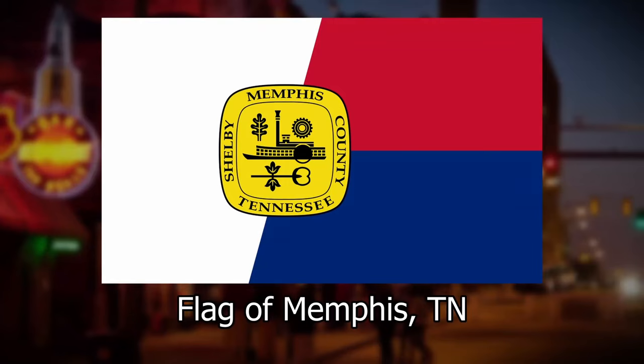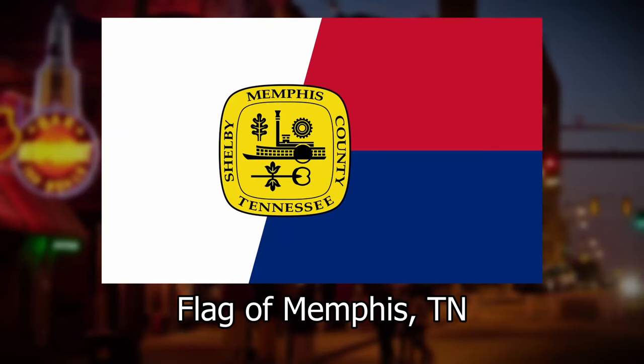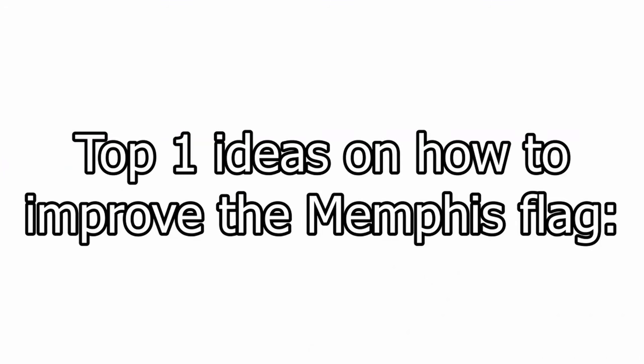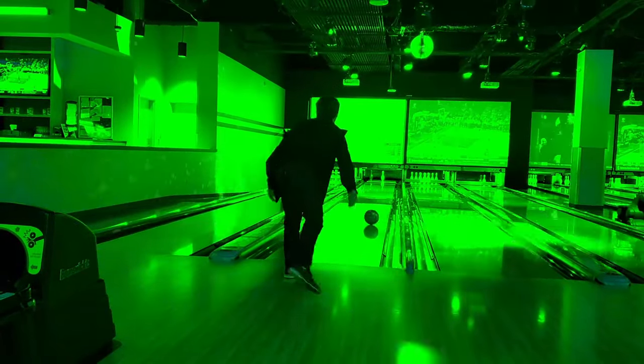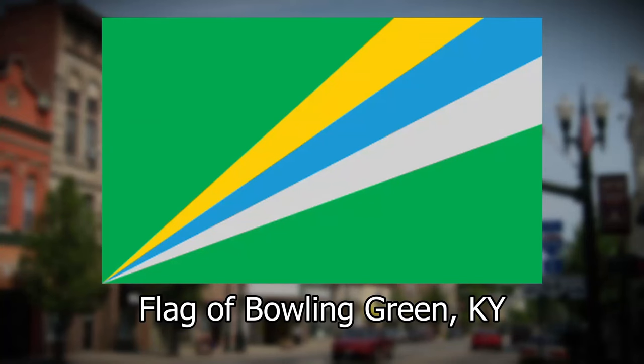Memphis really has something going for it, with a slant here representing the angle of the Mississippi as it passes by. But then you ruined it with Boat, Sun, Leaf, Cotton, Shelby, Memphis, County, Tennessee. Top 1 ideas on how to improve the Memphis flag. Kentucky. Bowling Green.